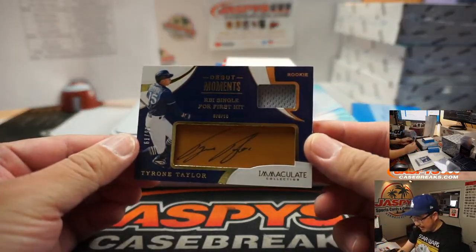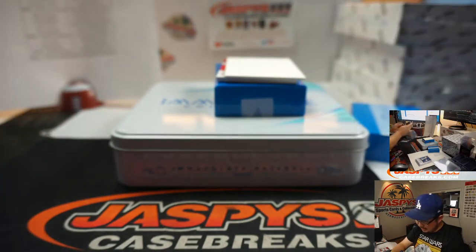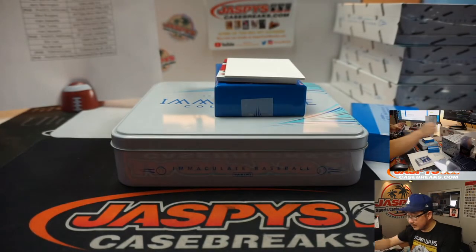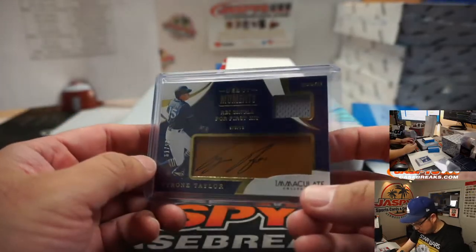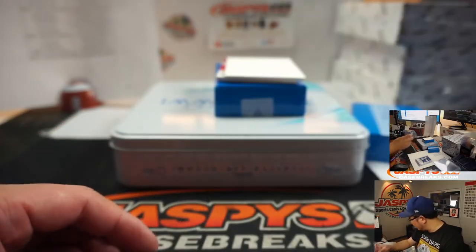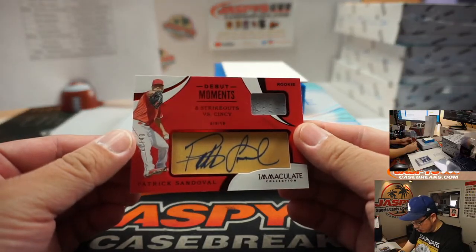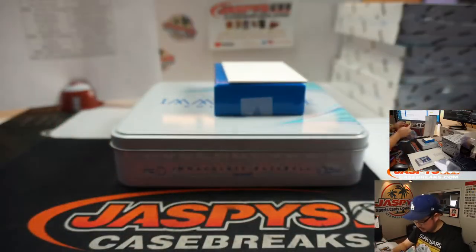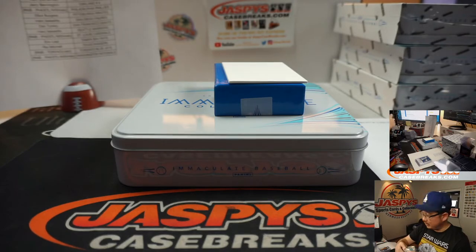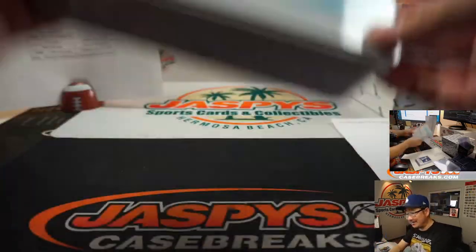We've got Tyrone Taylor right here. Debut moments, RBI, single for his first career hit. Nice, 61 out of 99. Man, I might need to bust out the wooden train whistle. That's for the Brew Crew once again. Brewers 1, 61 out of 99. Brewers 1 is Mark. And back here is debut moments. 8 strikeouts for Cincinnati, Patrick Sandoval. 22 out of 49 for the Halos. Angels 2, Jeff Gordon with the Angels. Three boxes to go. We still have 3 boxes to go. Crazy.